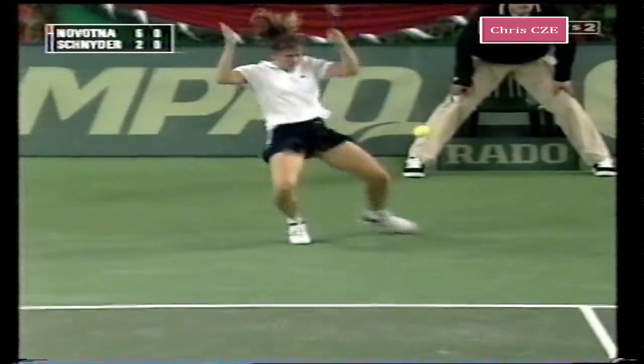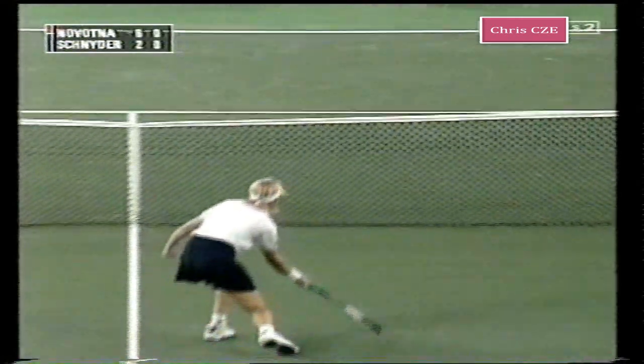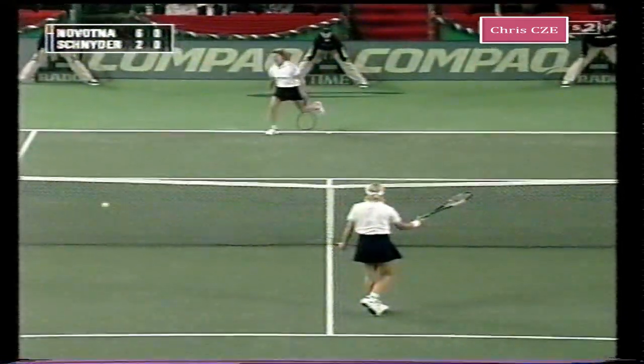Yes, totally in control of this last point of this set. She knew Schnyder was stranded at the back. Lovely touch there.